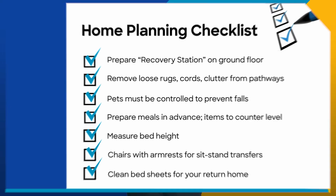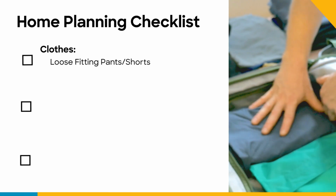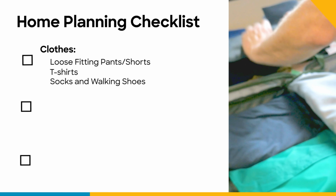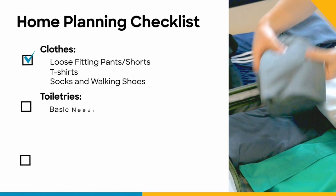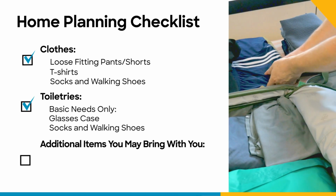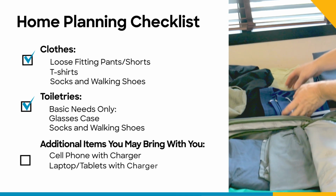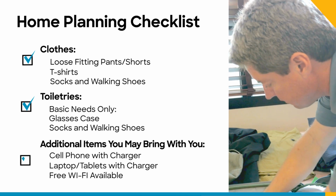Let's discuss packing for your hospital stay. As far as your clothing goes, you'll need loose-fitting pants and shorts, t-shirts, socks, and walking shoes with backs on them. As far as toiletries go, just bring the basics. You don't need to get all dolled up for us. And you also want to bring any additional items you may need, such as a cell phone with a charger, laptops and cords, tablets with your charger. We also have pretty decent Wi-Fi available here.